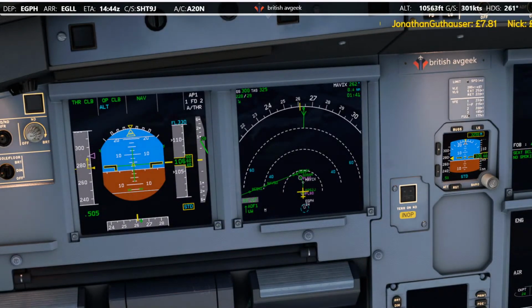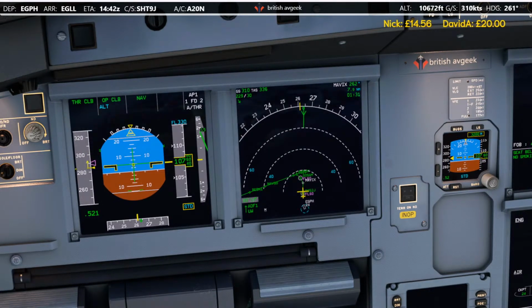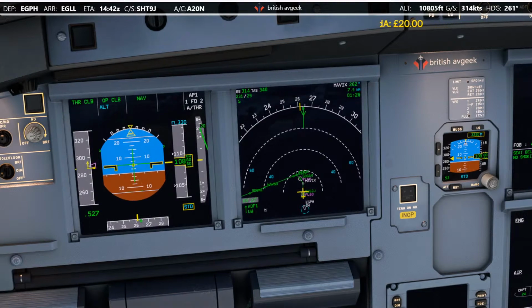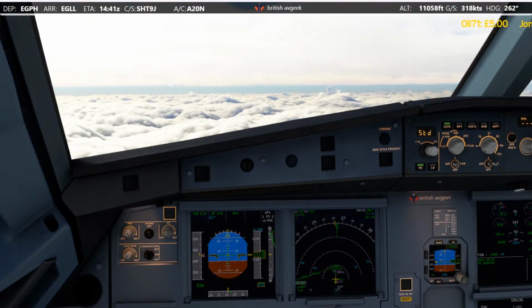Got any ATC? No. Do a direct nav, so should be fine. Oh, I can see Gridman on Volanta. What else do we have? Let's see.